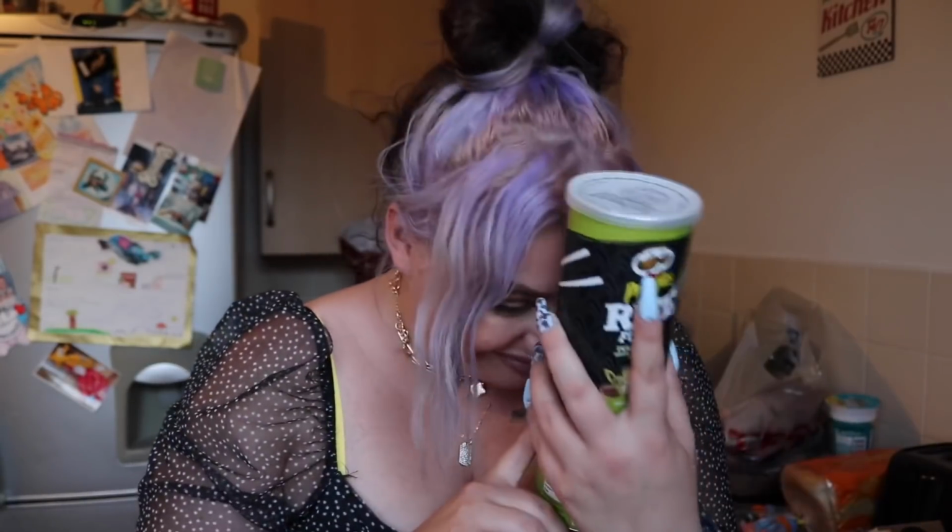Also, pick these up for me. Somebody in my comments actually mentioned these from Poundland and I never saw any. These are the Pringles rice fusion ones. I got Peking duck. Pecking? Is it Peking? It's probably Peking, ain't it? Peking duck with hoisin sauce. I'm guessing that's it, hoisin sauce. I love duck. I love this sauce. This is going to be a great snack on the sofa.